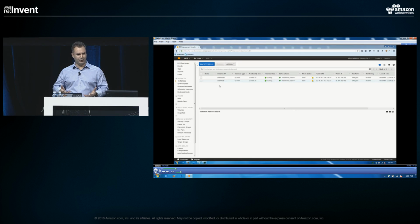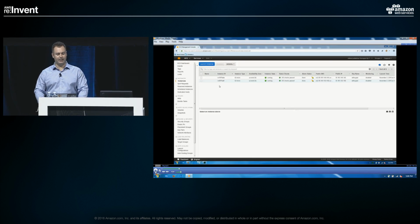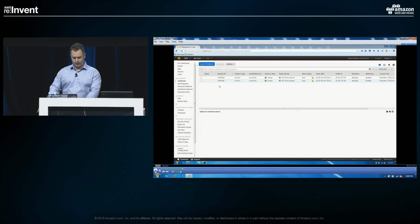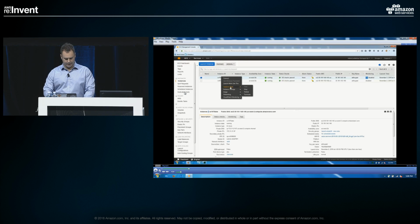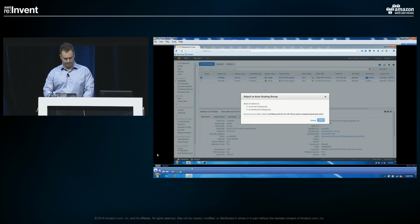Now, I've just gone to this presentation on autoscaling, and I heard I can enhance the availability of these instances fairly easily. How do I do that? Well, the first thing you do is go to one of these instances and right-click on it. Proceed to the instance settings option and say attach to autoscaling group. I'm going to give this group a name and then click attach.